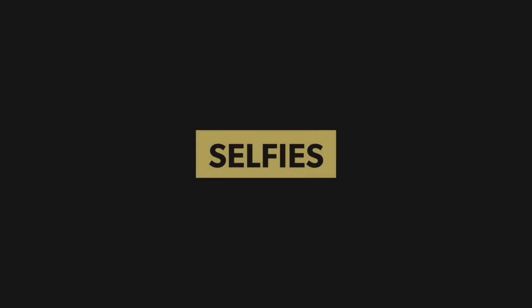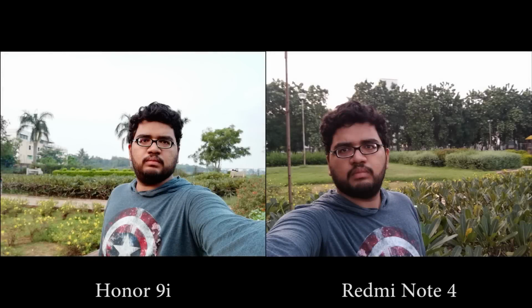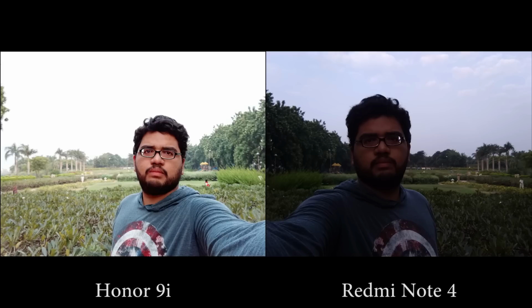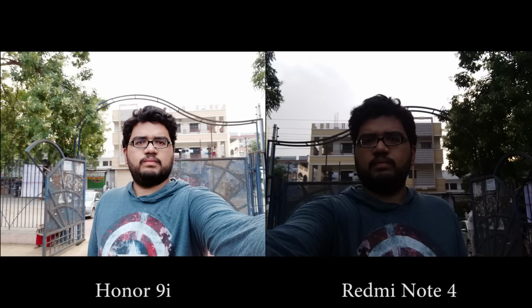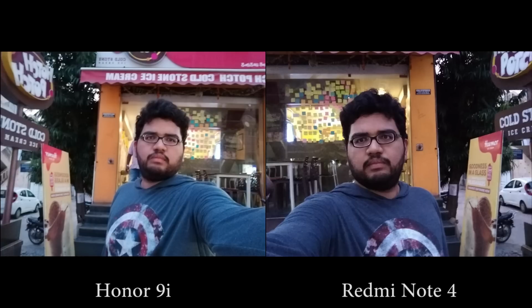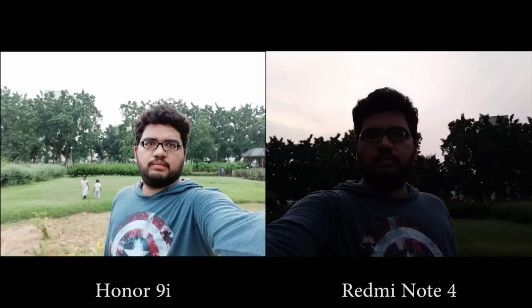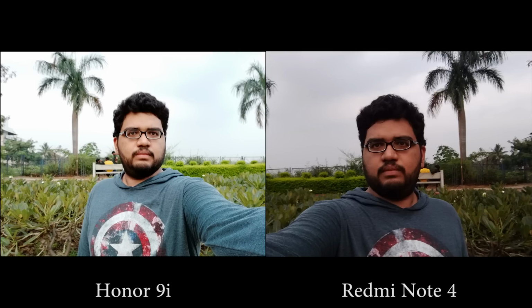Now for selfies, Honor is simply better. It takes wider and brighter selfies. Colors are once again saturated and it overexposes the subject, and Note 4 tries to maintain accurate colors. Even in low light, Honor manages to take brighter and slightly sharper selfies. Honor also has a dedicated soft flash and it does help in low light conditions.